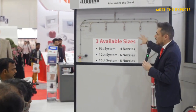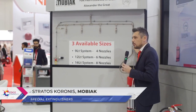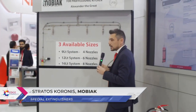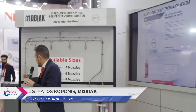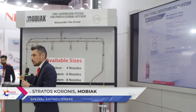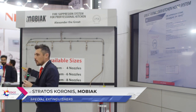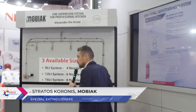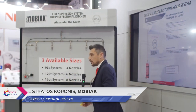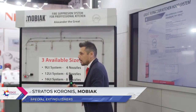You don't have any electrical power. The activation happens through the pneumatic tube, and the manual activation can be done by taking out this pin and pressing this button. It has a needle and you make a hole in the pneumatic tube. So when the pressure drops, the material is released through the pipe network. So this is the kitchen system, Alexander the Great.